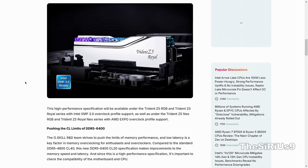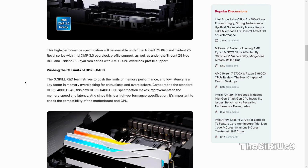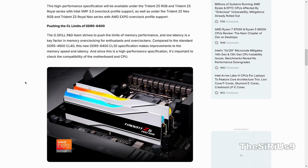Expo overclock profile support. Pushing the CL limits of DDR5 to 6400, the G.Skill R&D team strives to push the limit of memory performance, and low latency is a key factor in memory overclocking for enthusiasts and overclockers compared to the standard DDR5 4800 CL40. This new DDR5 6400 CL30 spec makes improvements to memory speed and latency, and since this is a high performance specification, it's important to check the compatibility of the motherboard and CPU.